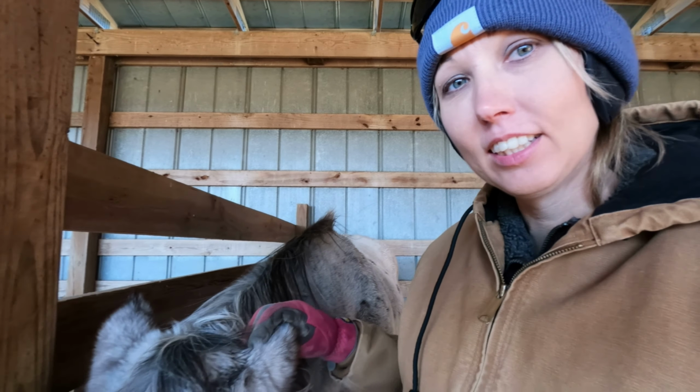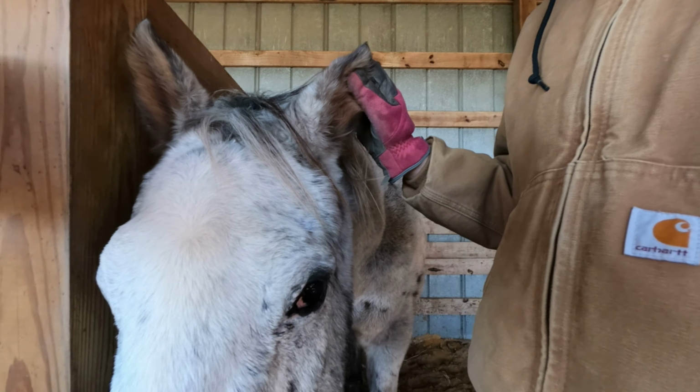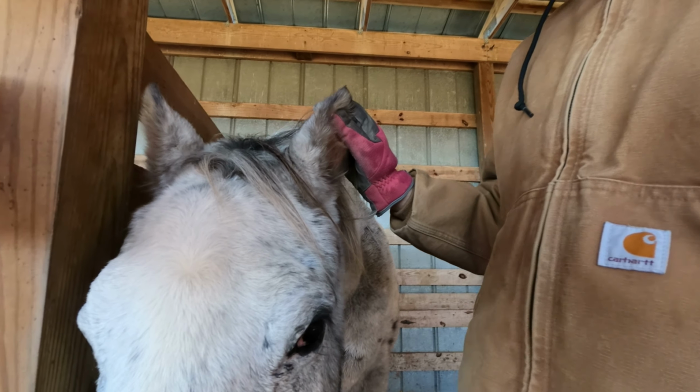Well, it is a cold, windy day today. You can tell winter is coming because it is cold. The buck's in the barn with his buddy.